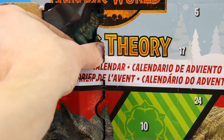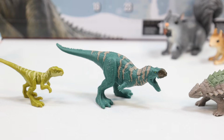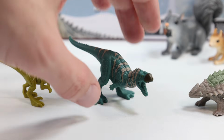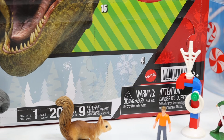Could be a Rex. Could be something. This one's new to the calendar. Certainly a different color scheme. I kind of want to say T-Rex, but its little tiny forearms almost look like Carnotaurus. And there's a tiny little horn on its head, so it could be a Ceratosaurus too. But I'm gonna go with T-Rex on this one. What do you think? No. I do like the green with the gray stripes on there. Very striking. Door number 4, most likely some walls.